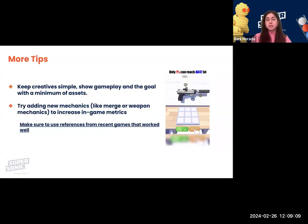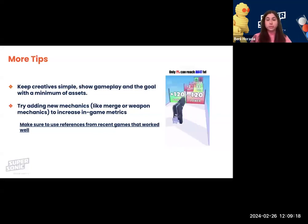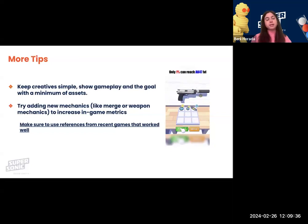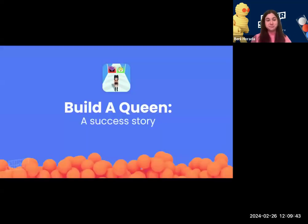And last but not least, in my eyes the most important point, is to make sure your ideas are coming from a reference to a recent game that was actually published or was on the top charts, that we know worked and showed potential. So sometimes it feels like coming up with an idea that nobody worked on or saw before is an excellent and great way to be on the top charts. However, we know that in the hyper-casual market, we see the same things all over again, the same concepts, same mechanics, but the magic is actually how you mix and match them and how you integrate your game.